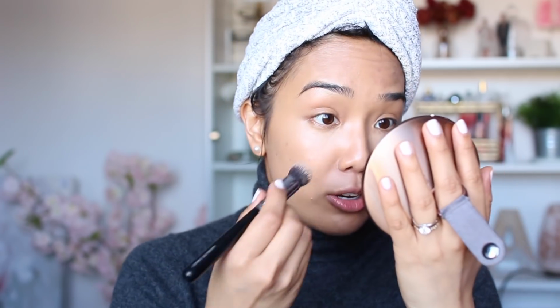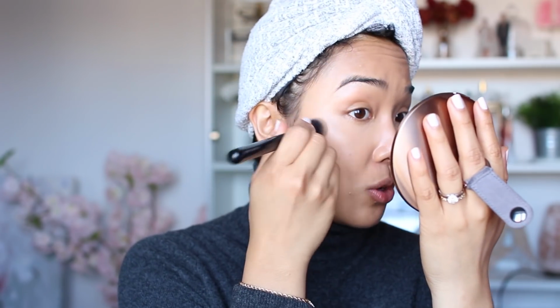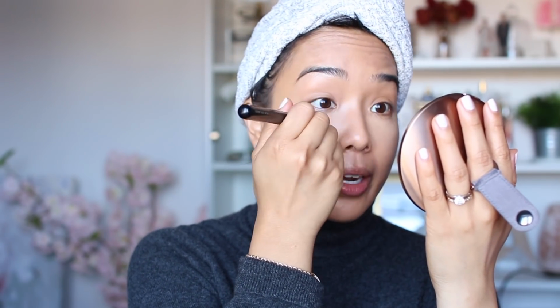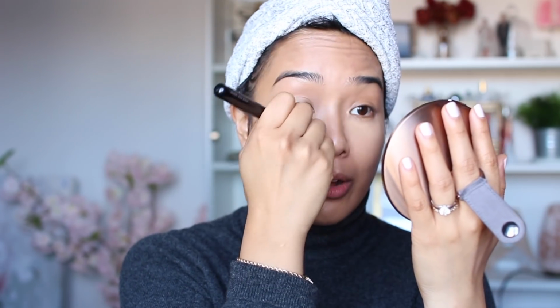I typically do powder my under eyes because I do find that I need that extra setting mechanism to keep my under eyes as concealed as possible. But if you typically have drier skin, then you can probably get away with not powdering under the eyes and you will be fine. But I also don't find it to be drying, so it has a really nice satin finish. It doesn't dry down to the point where your under eyes feel really dry, so I do really like that finish. So in terms of powder, I only have two here.